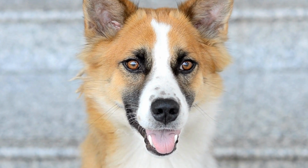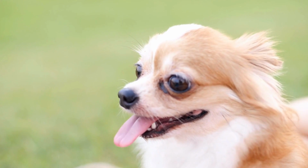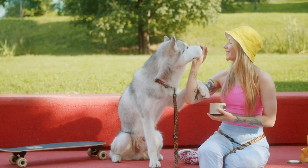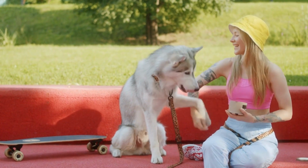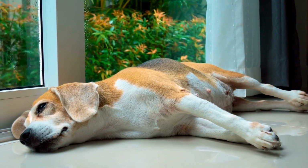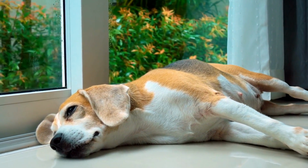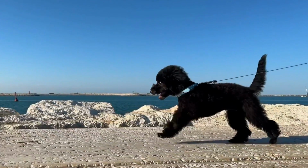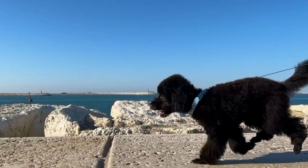2. Tail position. Observe your dog's tail position carefully. A tail injury can cause it to droop unnaturally or be held in an abnormal position. If you notice that your dog's tail is bent downward or held stiffly to one side, it is likely that the tail is broken. Additionally, you might observe reduced mobility in the tail due to the injury.